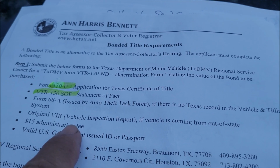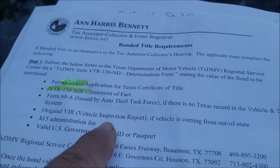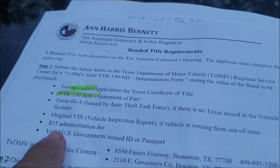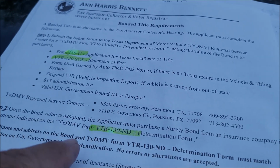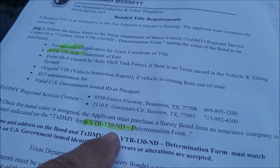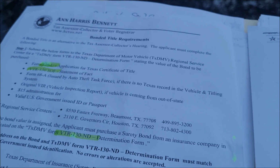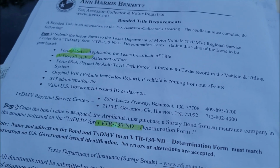mine was a non-running vehicle, so if your car is a running vehicle, this is one more obstacle you're going to have to get, an inspection on that vehicle so it can be registered and bonded title. You have to pay a $15 fee, and you got to have your ID. They will give you this form, and you take that form to go get your bond and go get the title changed. So you're going to have to have that.